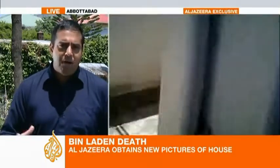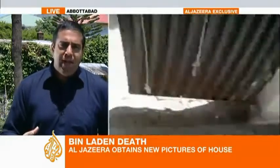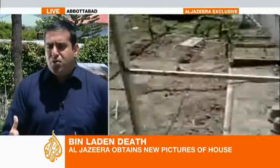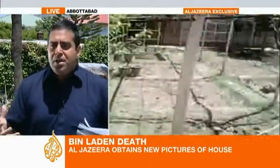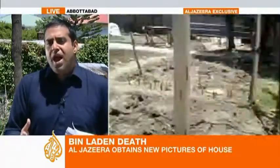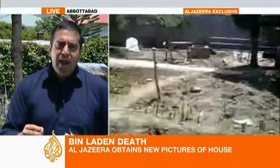Since then, as we know, the Pakistani authorities have taken control of this house, presumably have taken whatever was left in this house, and now we're seeing this photo of this house where a lot of evidence has been taken out, but really giving us a very clear sense of what this house looked like, what the house that Osama bin Laden, the world's most wanted fugitive, possibly lived in for up to 6 years, what was inside, how they were living.